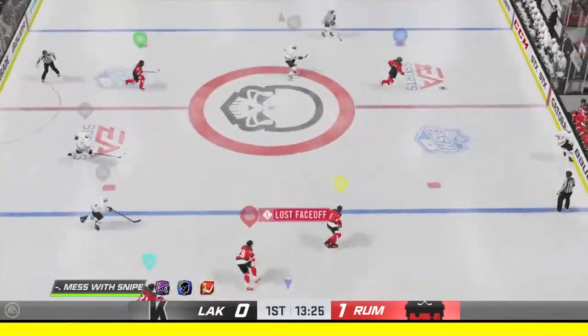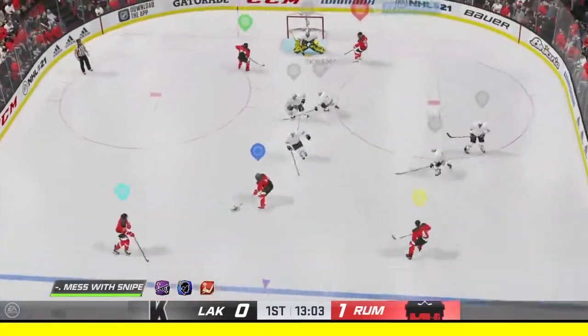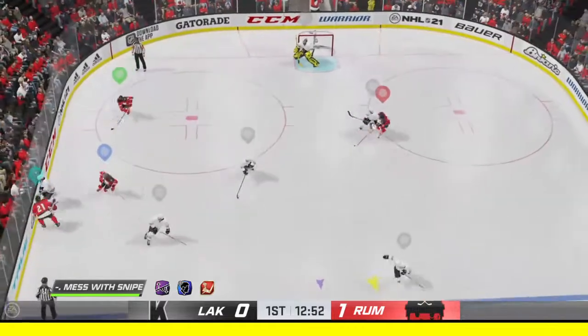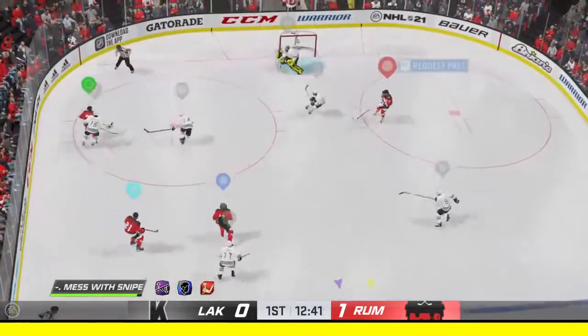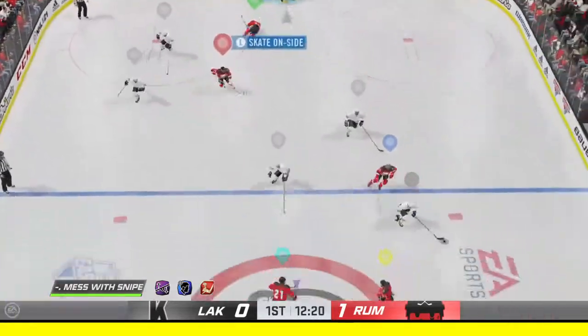And now it's grabbed by Marner. Deflected away. Nice defensive use of the stick there. Broken up with the stick. And pokes the puck loose inside the offensive end. All right, bud. Thunderous use of the body of the hit.